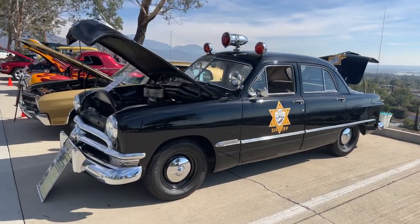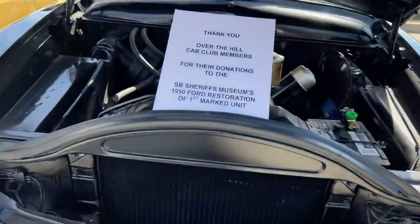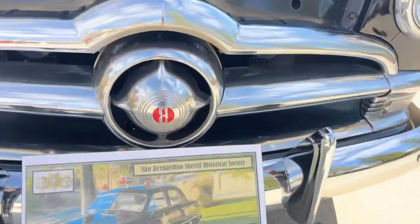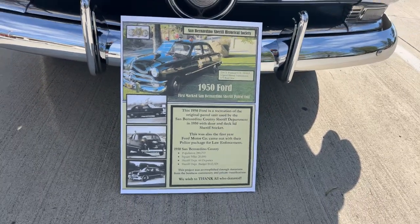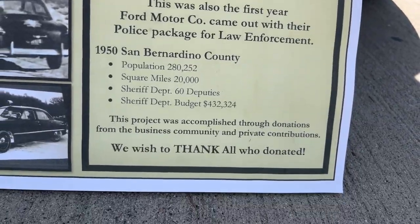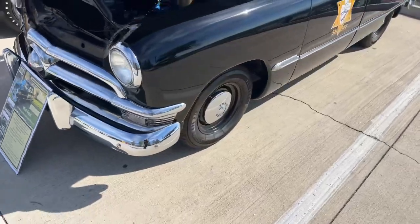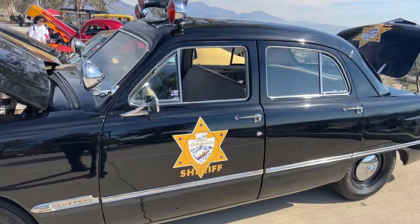Looks like a primo display. All stock. Oh yeah, look at that. Little story on it right there. You can kind of, well, let's go in a little bit, but you can pause it if you need to. What a cool deal. So they helped restore it. All the right stuff.